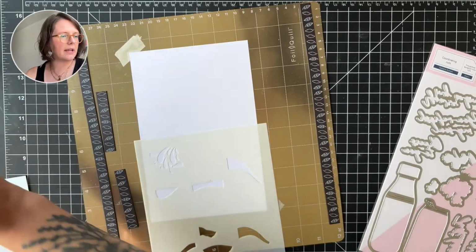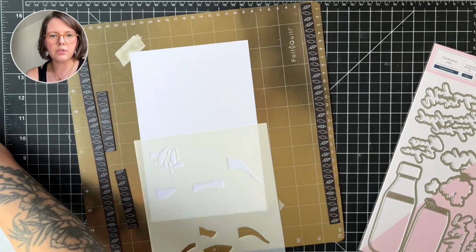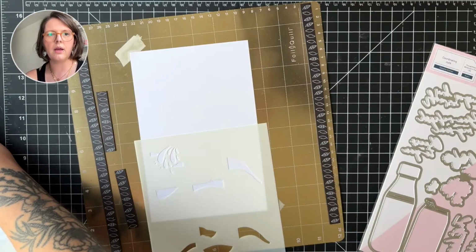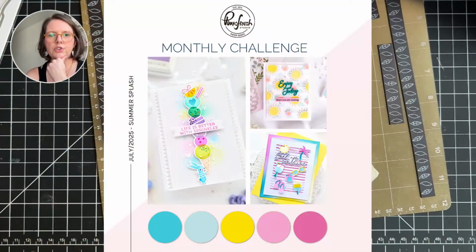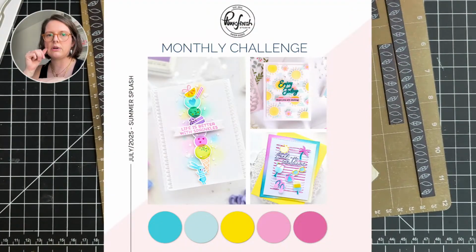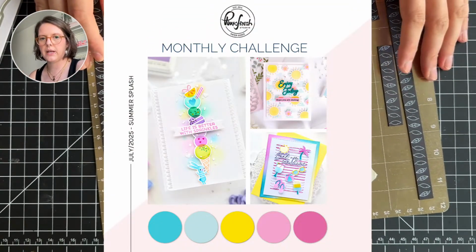And for my colors, I thought I would use the July challenge as my inspiration. I'm just going to show you real quick. So our July challenge is called Summer Splash.